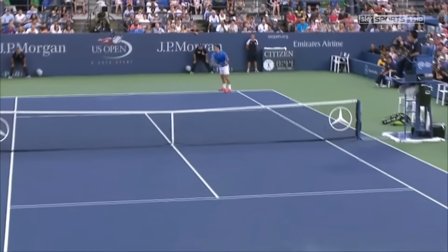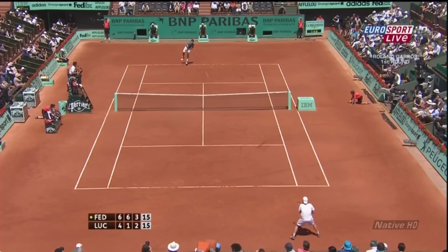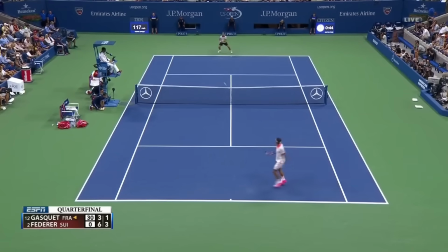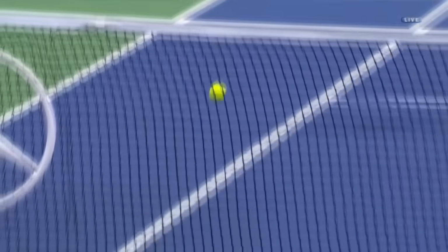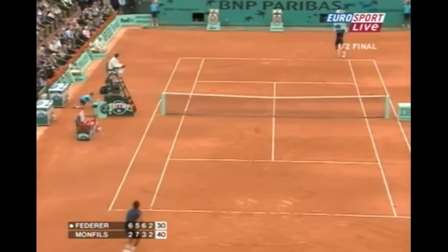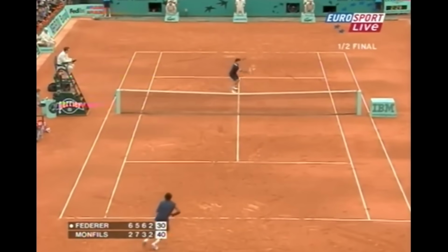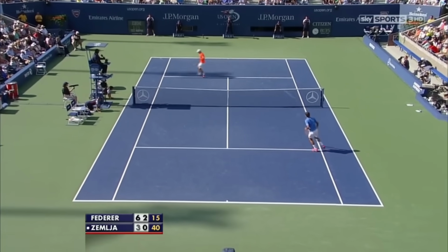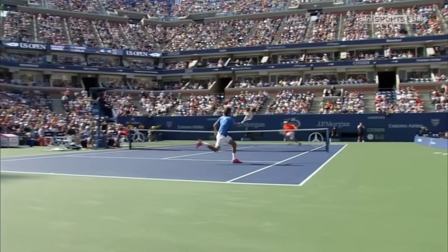Completely folding. Genius is always worth another look. Oh my goodness. It looked like he was going to go to the corner and take a bathroom break. He wasn't going to cover. Well, that's vintage. Outstanding footwork from Federer to recognize the situation.